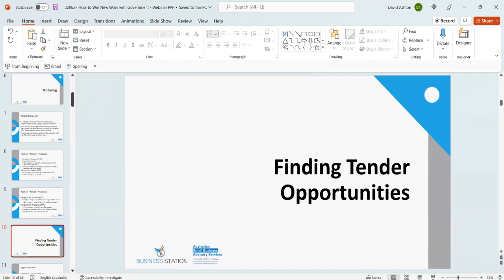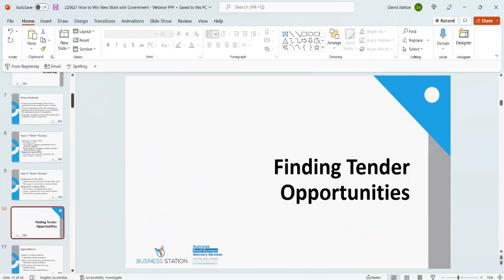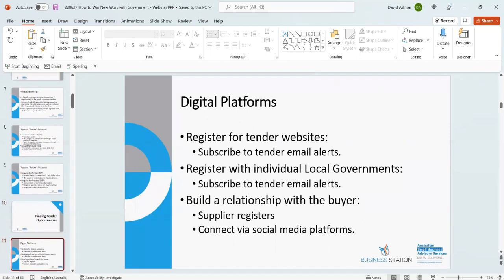So the next section is finding tender opportunities. We're looking here at digital platforms predominantly, which is where you would find and access your tender documents. So register for those websites. They are free of charge, and I'll run through those websites with you.